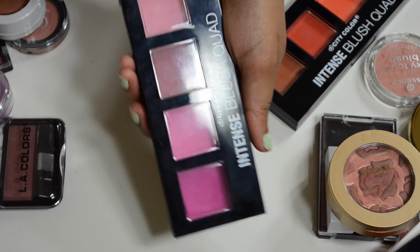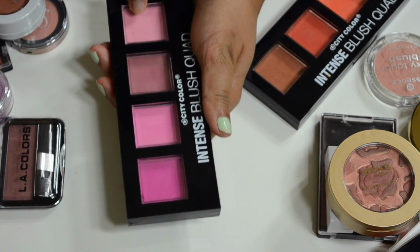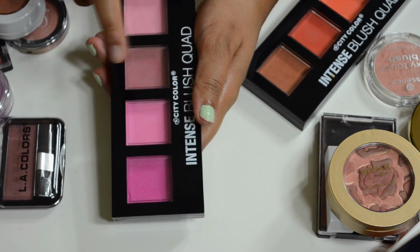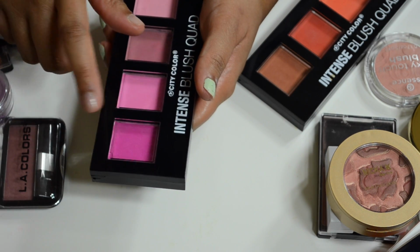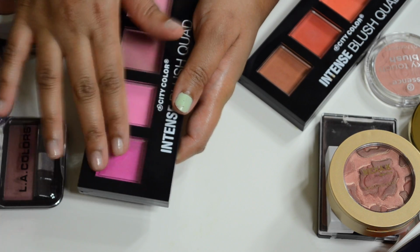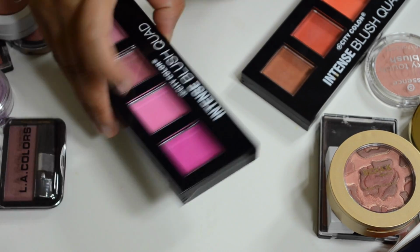and I am going to pass along this one because I have a lot of pale pinks. I don't use the Barbie pink kind of color. I have a lot of mauves and the intense pink. I want to keep this one for this color, but it's alright. I'm going to say goodbye to this.